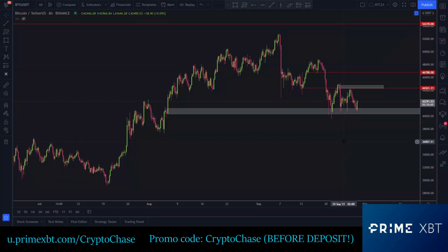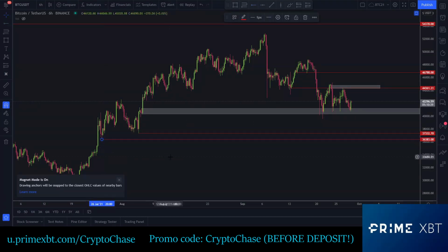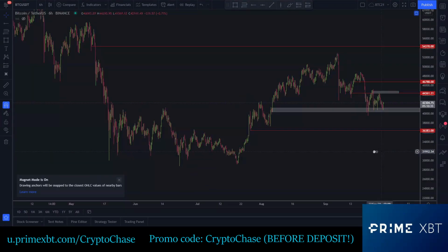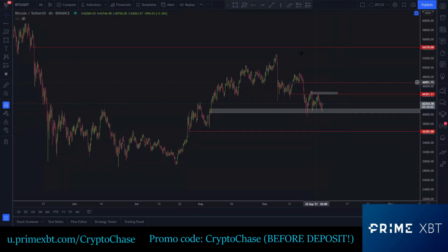Now, fractal out the window, whatever you want to say. What happens if this does break down? Well, in my opinion, you have two major areas of liquidity. You have here, and if you're going to go for this one, you might as well go for this one too. So ultimately, I'm looking for some type of a stop run if, okay, so multiple things here, right?